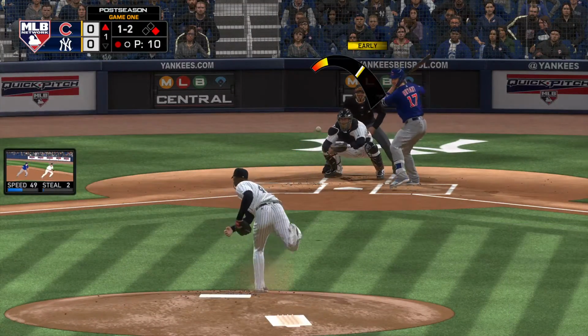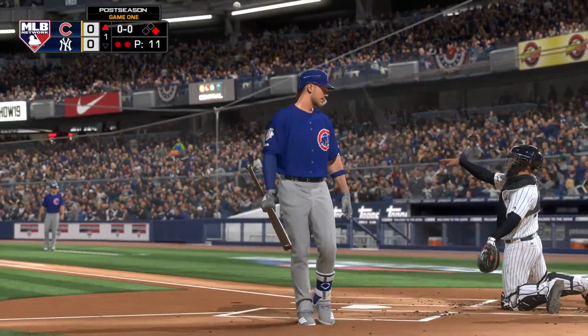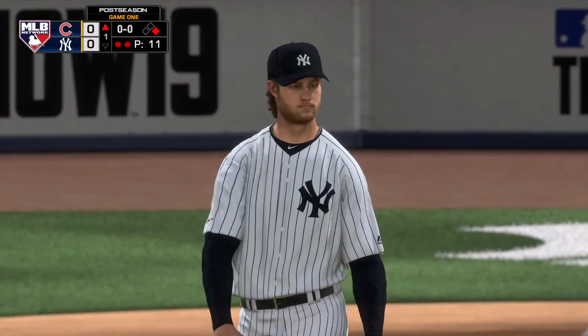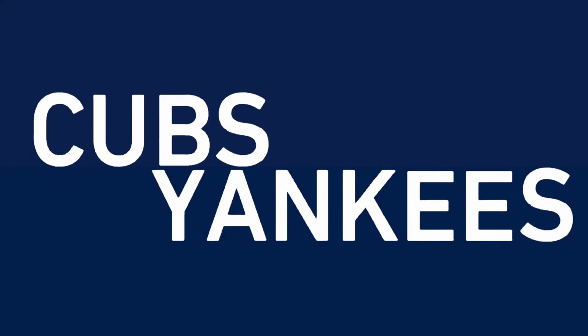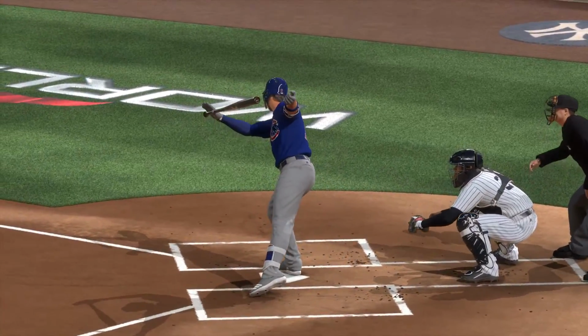The 1-2 is a wave and a miss. He struck him out. Really good late bite on that slider right there. The best ones have that late action that just darts at the last minute. They're so tough to get the bat on, and when you've got that good slider going, it's a great strikeout pitch.